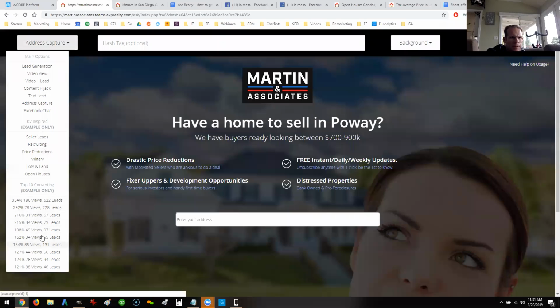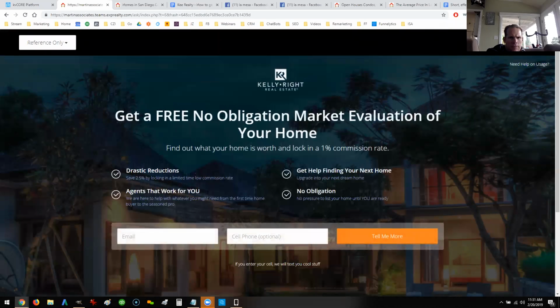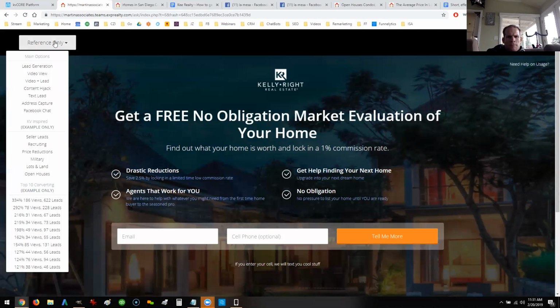But here are all the top 10 converting landing pages. If you wanted to take a look at this guy who's generated 622 leads, this is what his landing page looks like. Get a free, no obligation market evaluation of your home. Find out what your home is worth and lock in a 1% commission rate. A dude's generated 622 leads off of this. So you can steal this content, and obviously brand it to your area. That's what I would recommend doing.